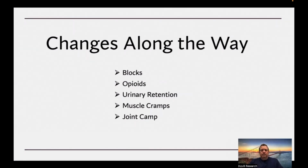So, changes along the way. The blocks, really the only change we've made from inception on the blocks is decreasing the concentration and amount that we use on our sciatic nerve blocks. When we first started, we were doing 20 cc's of 0.2% Naropin. And over the years, we've knocked that all the way down to 10 to 12 cc's of 0.1% Naropin. That is more than adequate for post-op pain control. And we have very, very minimal muscle weakness or foot drop with that concentration and that volume.